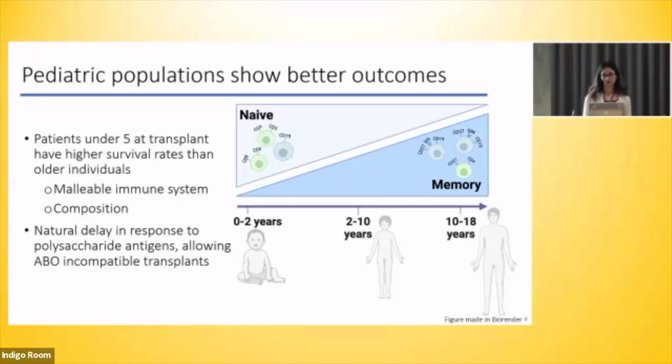Pediatric patients also show a natural delay in response to polysaccharide antigens, which is associated with low levels of CD21 expressing cells. This phenomenon is also thought to explain the reduced response to ABO antigens, allowing blood group incompatible transplant at this age.